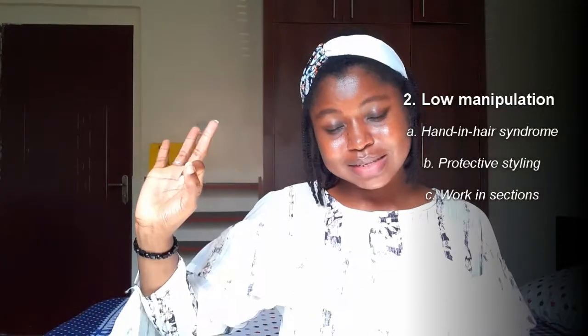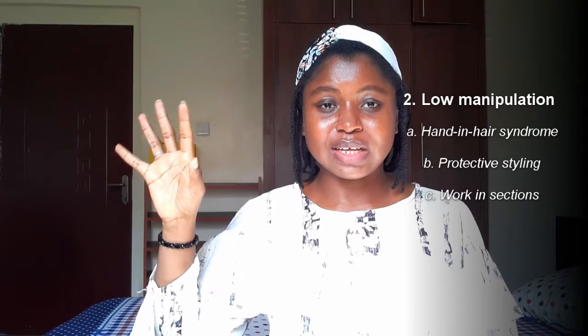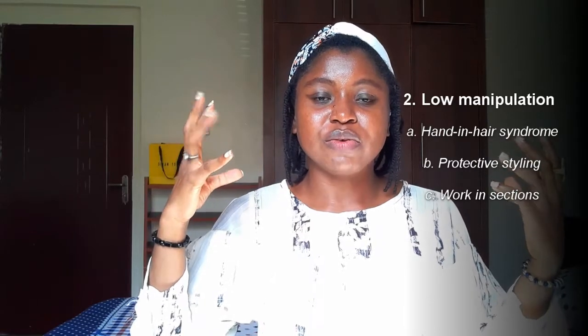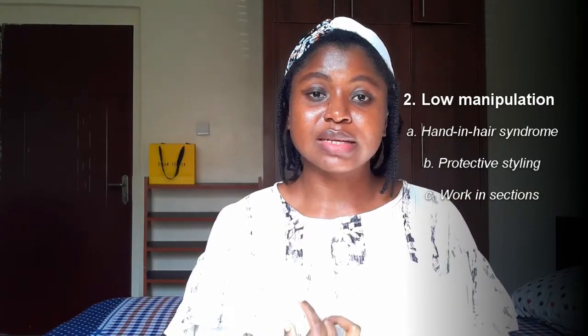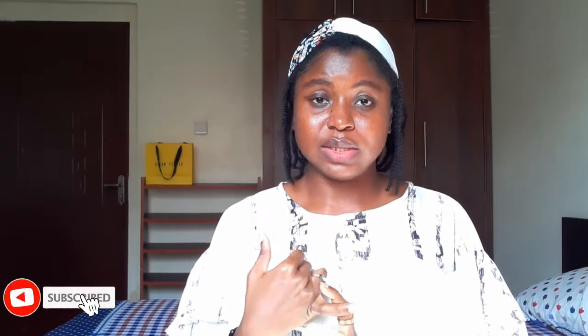So number 2C here is basically for wash day, and that is if your hair is up to some reasonable length, you've passed that teeny weeny stage. My tip here is that start putting your hair in sections on wash day. So when you want to shampoo your hair, do it in sections. When you want to deep condition it, do it in sections. When you want to style your hair, do it in sections.